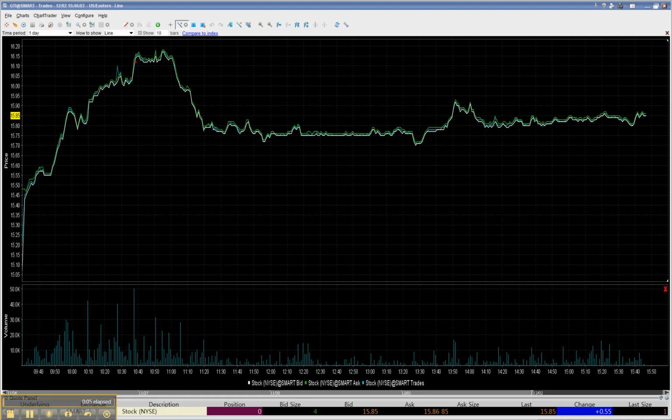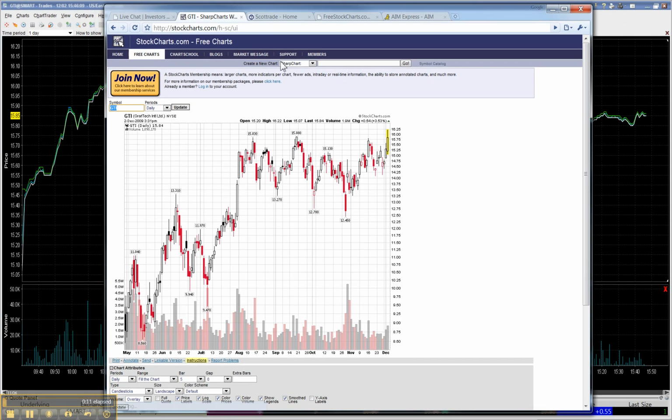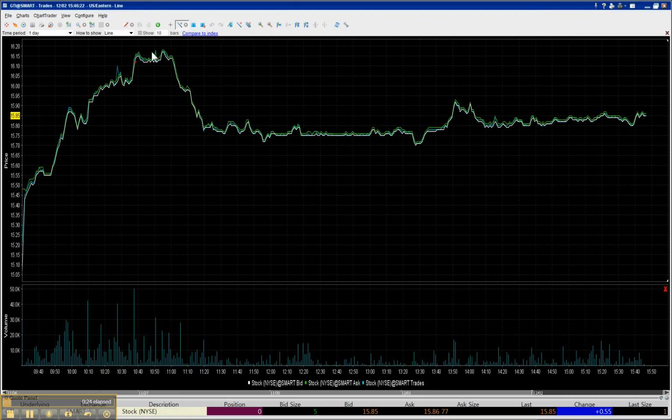What you see before you is the intraday chart of GTI, and here's a multi-month chart. Notice how twice before it's hit 15.83, 15.88 as the high. Today it finally broke those highs, and as it hit 15.9 I bought. That was right here, and that was the top.